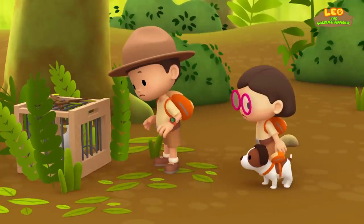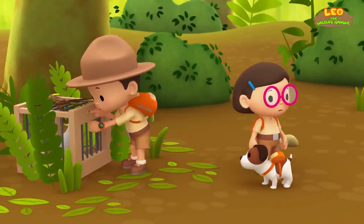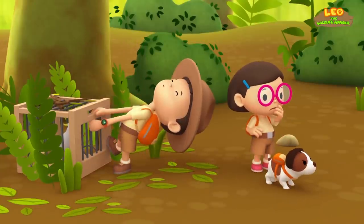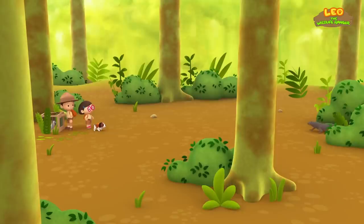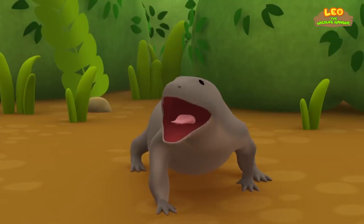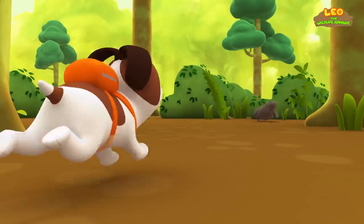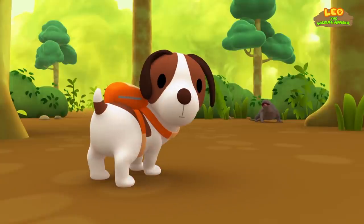Oh, no. Don't worry, Cockatoo. We'll get you out. Leo, it's a Komodo dragon. Leo, Komodo dragons are very dangerous. Their bites are venomous, so stay away from him.